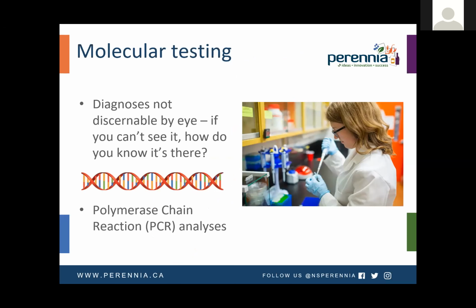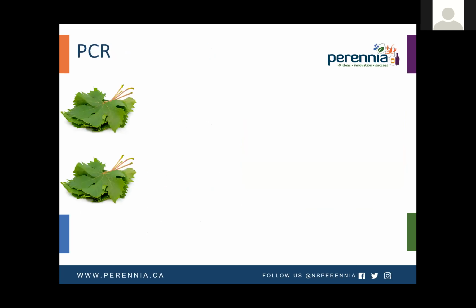Okay, so let's talk a little bit about molecular testing. For diagnoses that are not discernible by eye, if you can't see it, how do you know it's there? Well, what we do in the lab is we test for a genetic signature of the virus. We're testing for the presence of its genome, because if its genome is there, then we can assume that the virus is there and the vine is infected with the virus. The molecular technique that we use to do that is called polymerase chain reaction, or PCR.